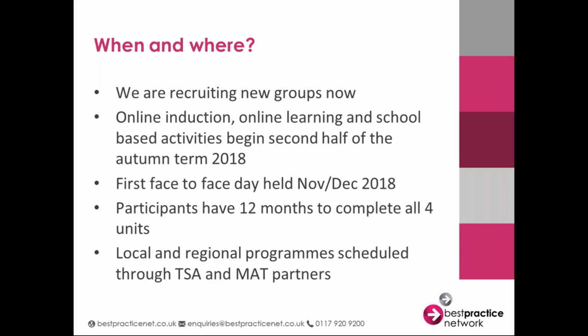So when and where? Well, we are recruiting new groups now. The online induction, the online learning are due to begin the second half of the autumn term 2018. So I'm guessing early November, the first week, just after half term. There will be induction online. We're trying to set up groups across the country, all to start within a 2-week window, so we can do the induction together for everyone. So there'll be 2 induction activities then, with the first face-to-face day held end of November, first week in December 2018. You'll have 12 months to complete all 4 units.